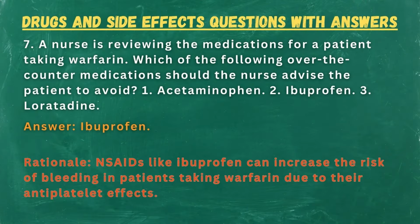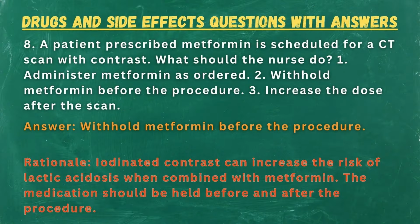7. A nurse is reviewing the medications for a patient taking warfarin. Which of the following over-the-counter medications should the nurse advise the patient to avoid? 1. Acetaminophen. 2. Ibuprofen. 3. Loratadine. Answer: ibuprofen. Rationale: NSAIDs like ibuprofen can increase the risk of bleeding in patients taking warfarin due to their antiplatelet effects.